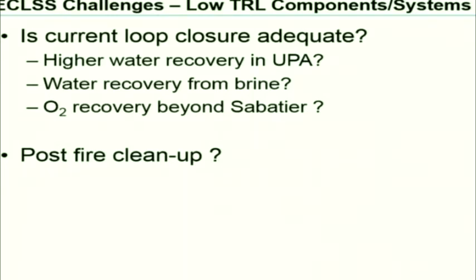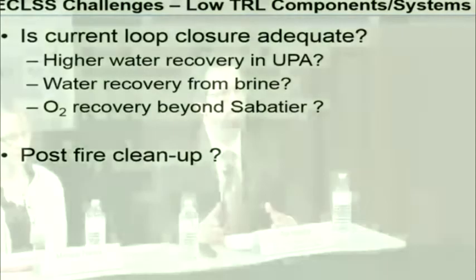Another area is water recovery from brine. There was a technical interchange meeting earlier in the year that NASA held that discussed these, basically doing a survey of what's going on in the R&D community. But these systems haven't been worked aggressively at a prototype system level for probably on the order of 20 years. So there's the basic demonstration, the need to do microgravity testing of those systems, and then the maintenance associated with them. Those are all things that have to be worked out.